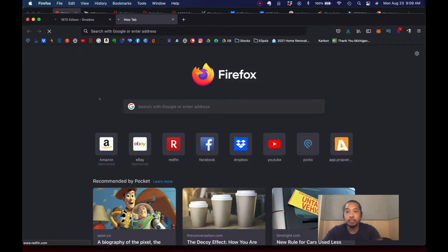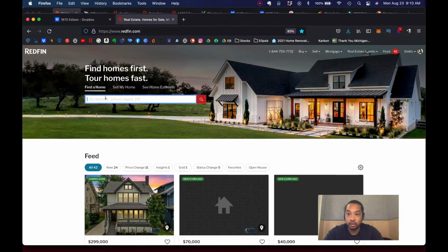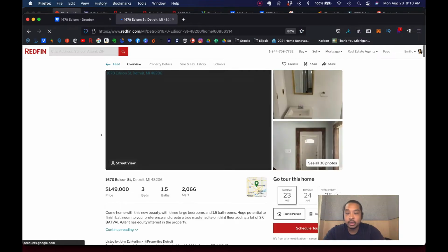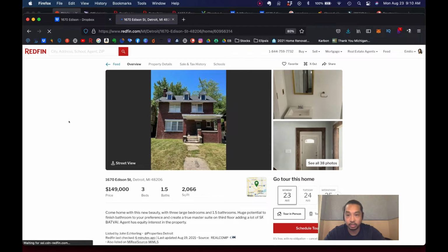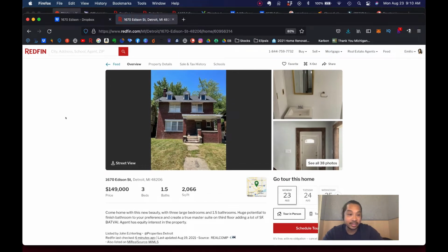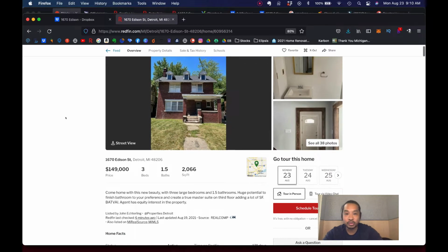I'm going to open up Redfin. I'm going to move a little fast, but you guys will get the gist of it hopefully. So Redfin, put that in here, Edison. The thing is, they're trying to wholesale the property, but it's also listed, which is kind of stupid. The reason it's stupid is because I already see that it's listed for 149. There's no mystery behind this at all.